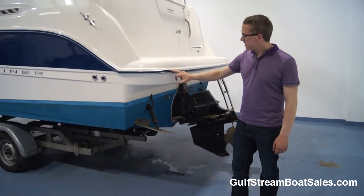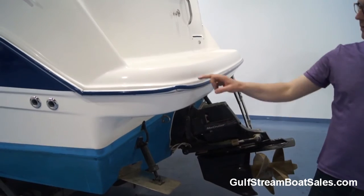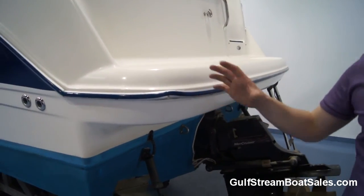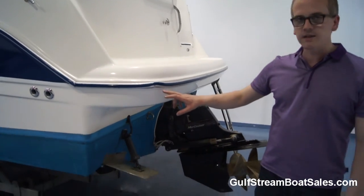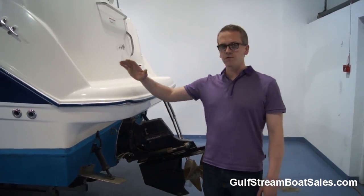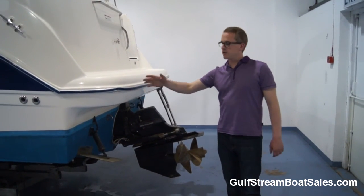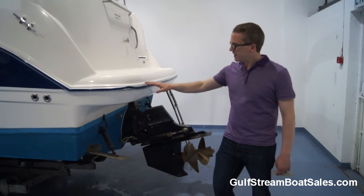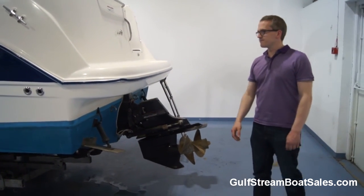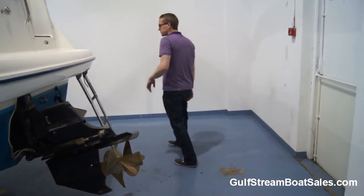We do have a little mark here on the port side. The rub rail has been kicked up a wee bit and there are a couple of stress cracks in the gel. I mean, this is purely cosmetic. The sealing behind the rub rail is still good. There's no evidence of any leaks or water ingression. This is well above the waterline anyway, and there's no evidence of any leaks or ingression inside the boat. I've had a look there, it all looks good, so it is purely cosmetic, but I just want to point it out so you're aware of that. It's very, very common on these types of boats.